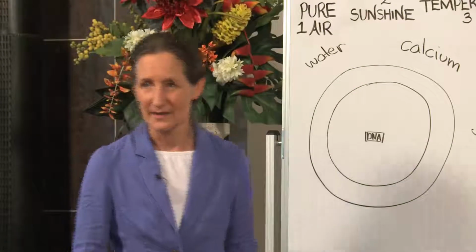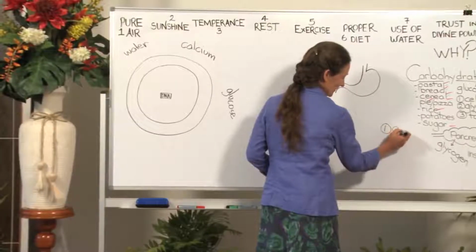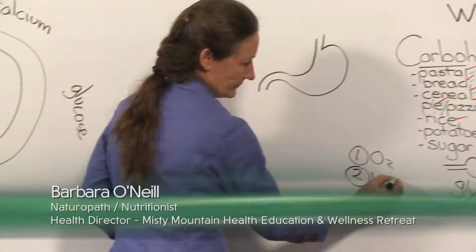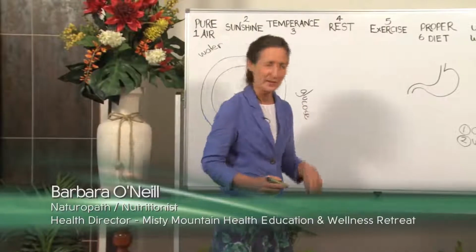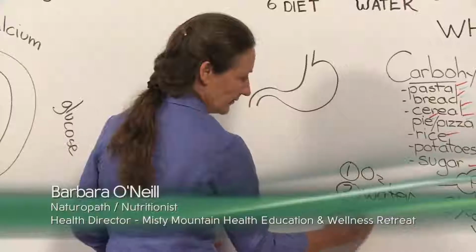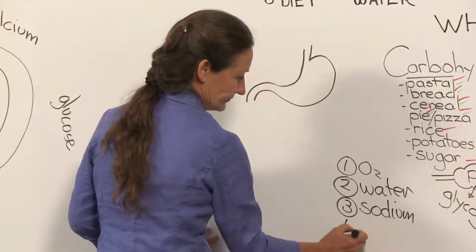There are 4 vital elements needed for life. Number 1 is oxygen, and we've looked at the importance of oxygen many times this week. Number 2 is water. Our body from the neck down is 75% water, from the neck up 85% water. The 3rd most vital element needed for life is sodium. And the 4th is potassium.